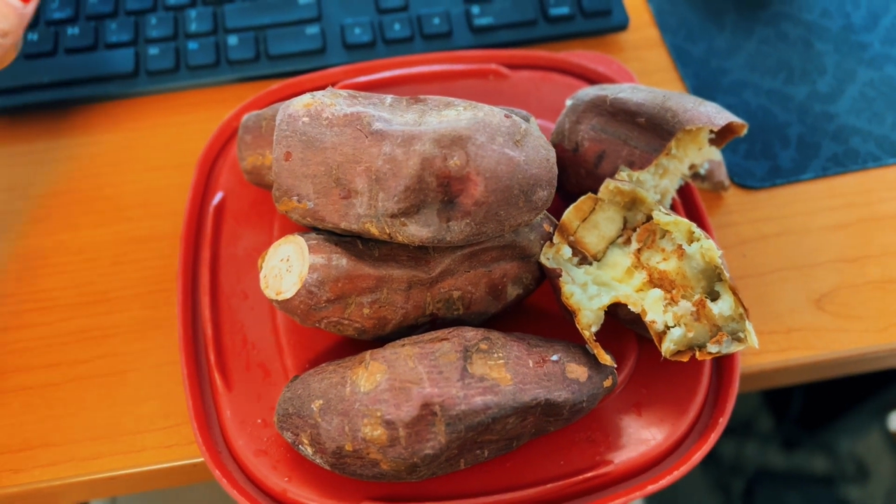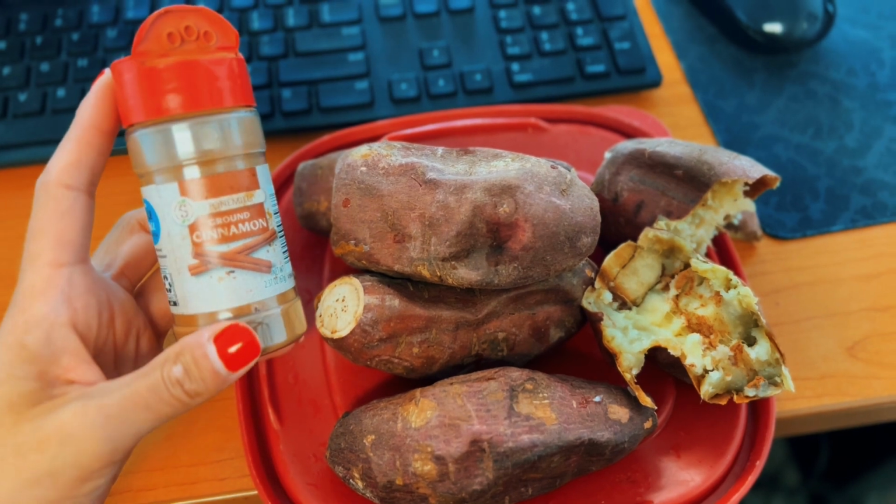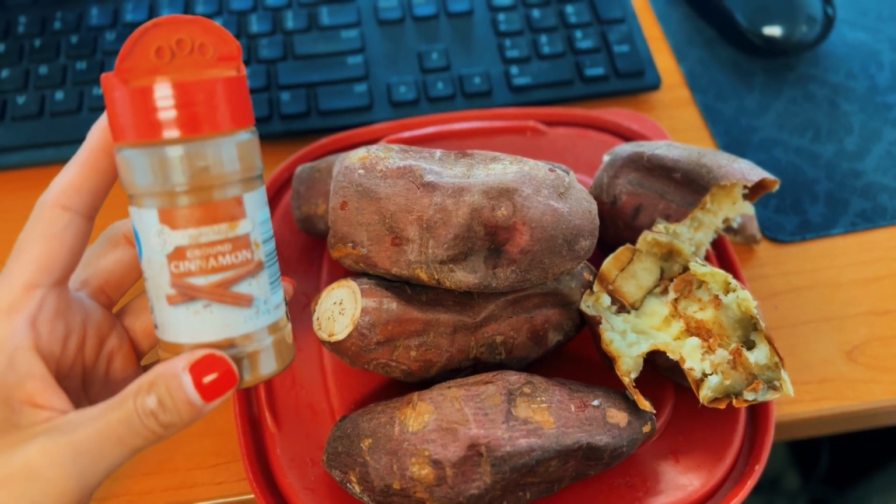Here's all my Japanese sweet potatoes. I love them so much. I've got cinnamon that I'll put on them from time to time.